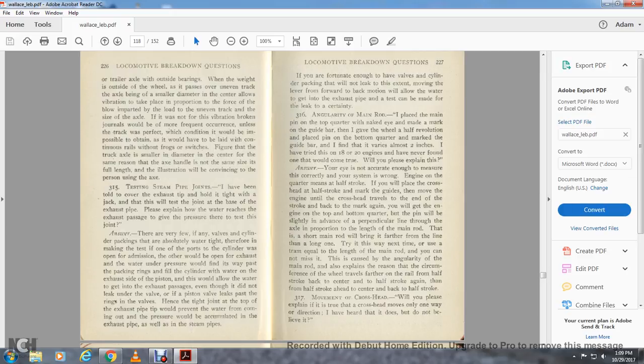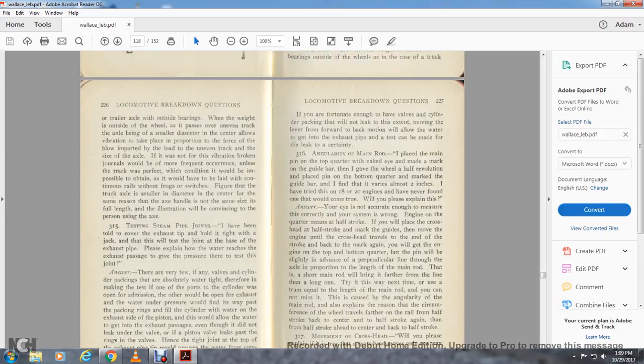If the piston valve leaks past the rings of the valve, hence the tight joint at the top of the exhaust tip, it would prevent the water from coming out of the pressure and would accumulate in the exhaust pipe as well as the steam pipes. If you're fortunate enough to have valves and cylinder packing that will not leak, by moving the lever forward to the back position which allows the water to get in the exhaust pipe, the test is then made with this leak at certainty.